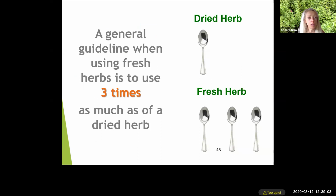And then when you look at recipes, sometimes you're like, well, how do I use all this basil, or what am I going to do? When you're using fresh herbs, you can use 3 times as much as dried. So if you find a recipe that uses dried herbs, you can replace them with the fresh. And sometimes your dried herbs, if they're really old, the fresh would have more flavor. So just factor that in.